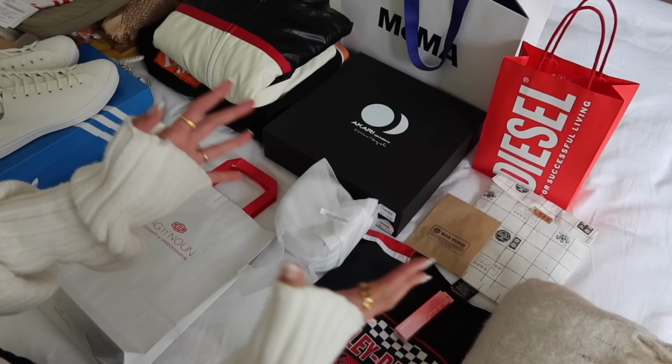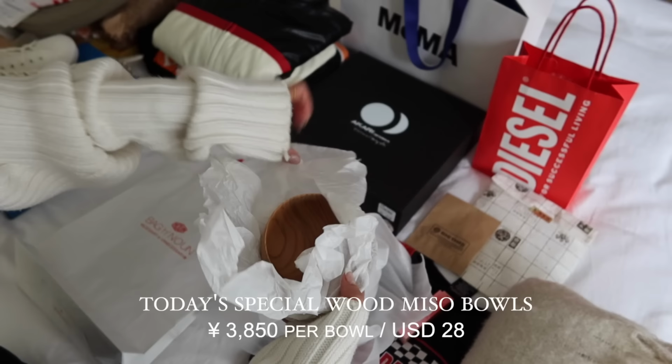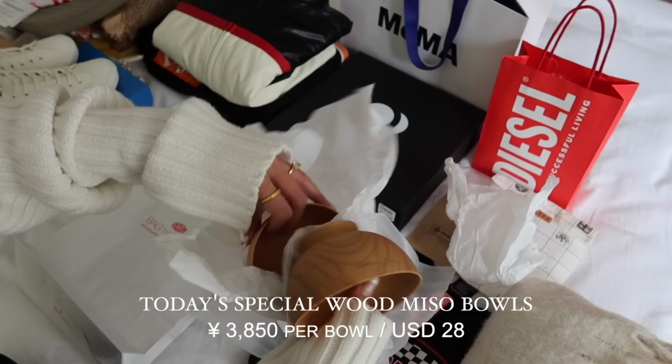I can't go to Tokyo without buying some homeware. So the first item I purchased was from the brand called Today Special, a lifestyle and home shop. I purchased these 2 wooden bowls and I just love how Japanese wood feels. These are miso soup slash rice bowls and I just love that matte velvet finish on these bowls.